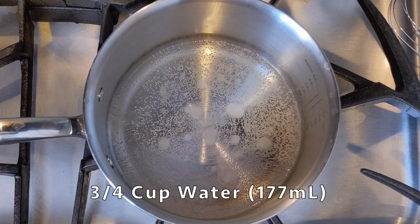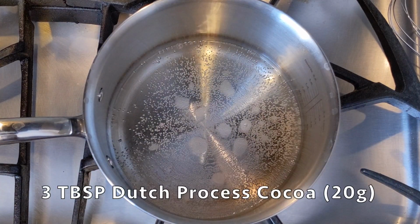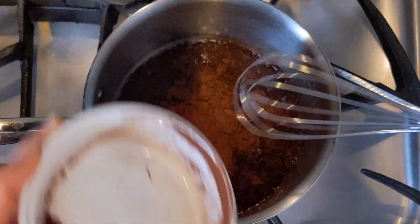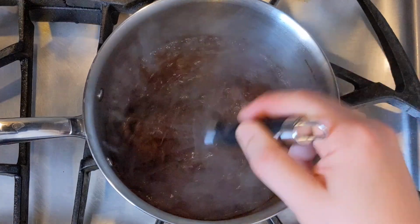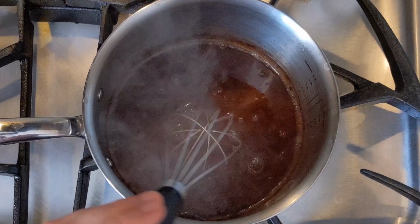Here in my medium saucepan, I've got some water coming up to a simmer, and I'm going to now add into it some Dutch processed cocoa powder. So we're blooming the cocoa here. If you don't have Dutch processed cocoa, you can absolutely use natural process. It just won't have as rich of a chocolatey flavor. So this is looking nice and lump-free.